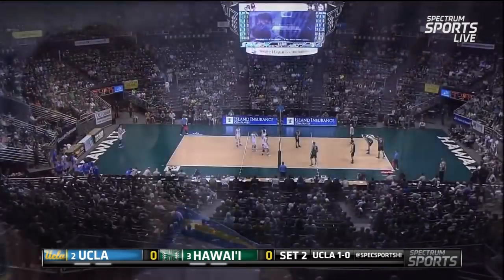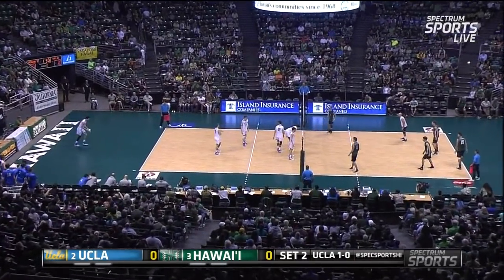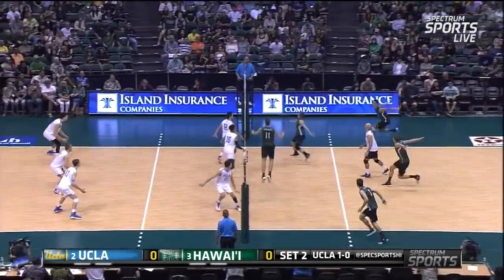How about the stats? Hawaii out-hitting UCLA in the first set, 308 to 281. Bruins have the better side-out percentage. That's first contact percentage: 75% for Hawaii, 70% for UCLA. Both those numbers are really good. 70% is usually good enough to win most games.